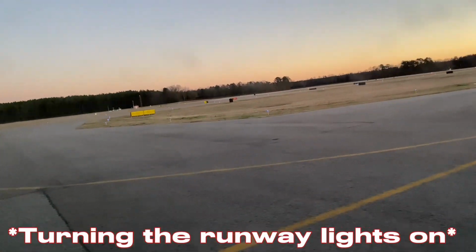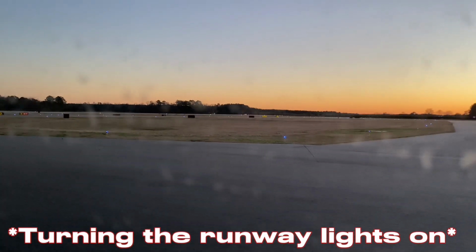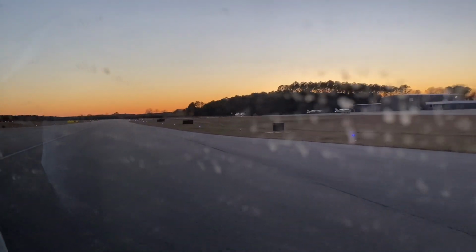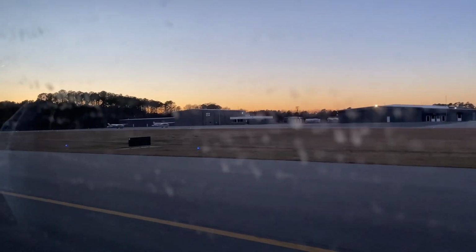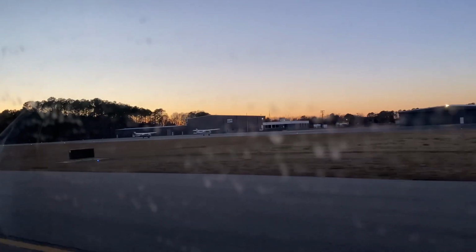Oh, that's cool. They are what we call pilot controlled lighting. Basically, the pilot can control the lights based off of how many times he clicks the mic. That way they don't have to stay on all night, costing electricity and power. They stay on for about 15 to 20 minutes, and then they'll cut off automatically. Oh, that's nice.